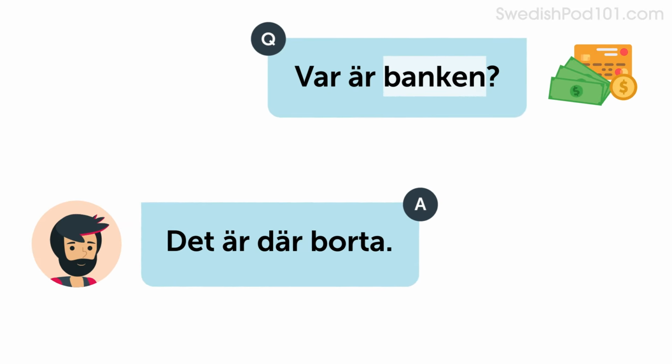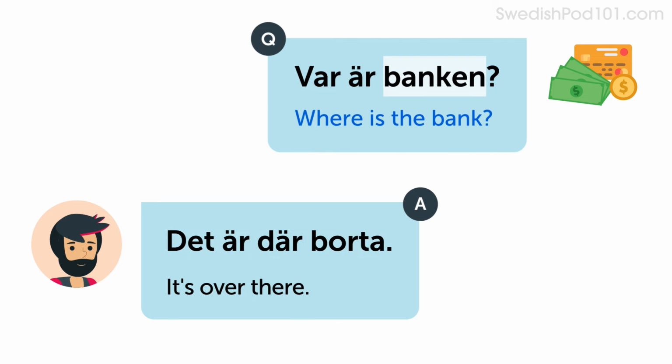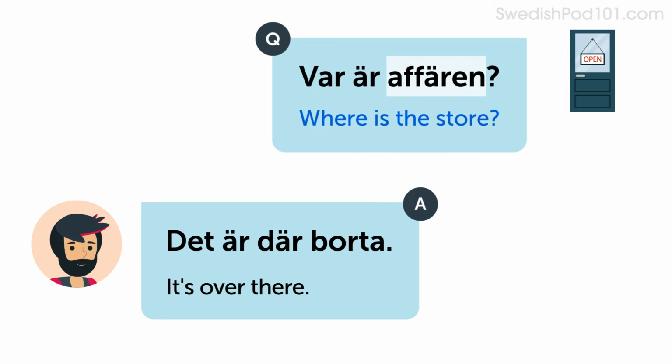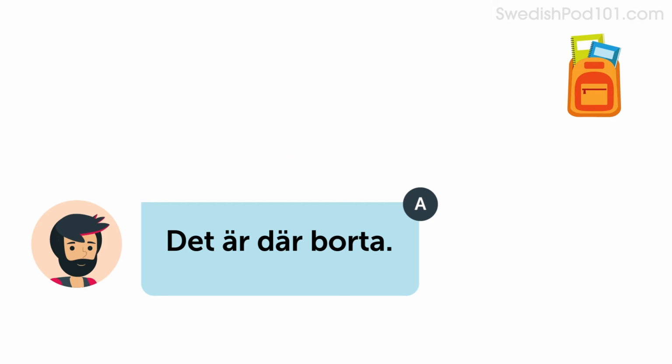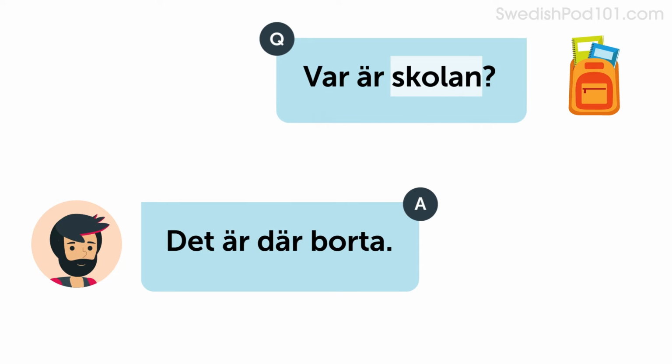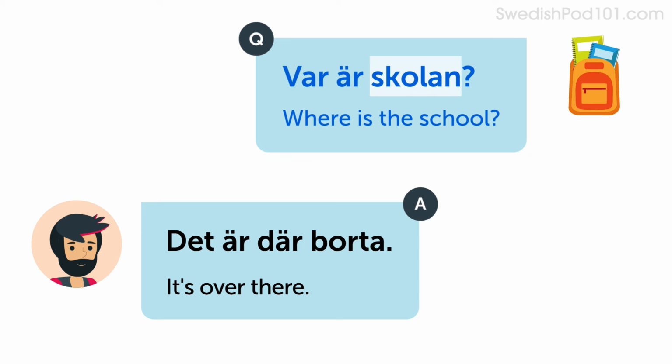Let's look at some examples. Listen and repeat or speak along with the native speakers. Var är banken? Det är där borta. Where is the bank? It's over there. Var är affären? Det är där borta. Where is the store? It's over there. Var är skolan? Det är där borta. Where is the school? It's over there.